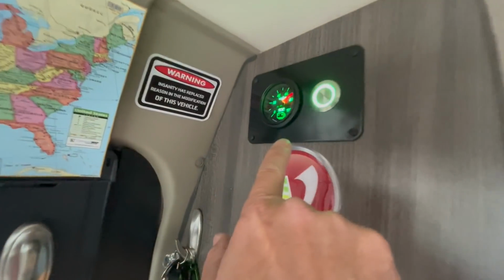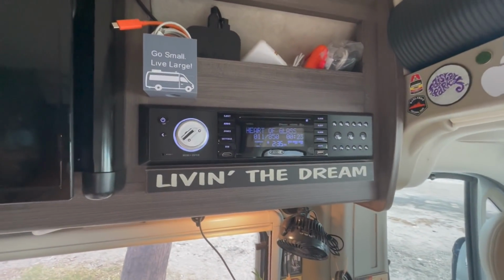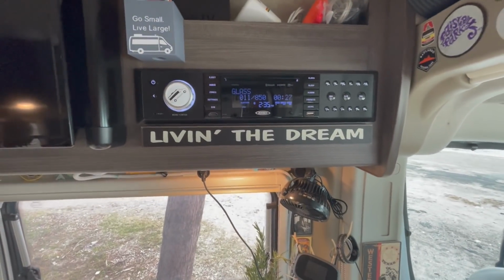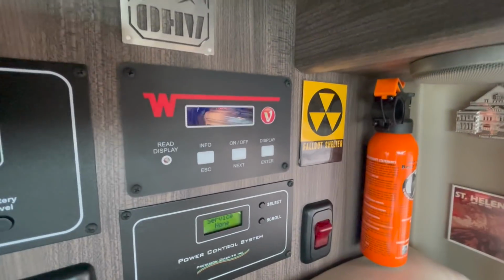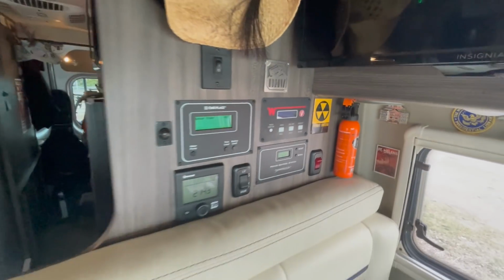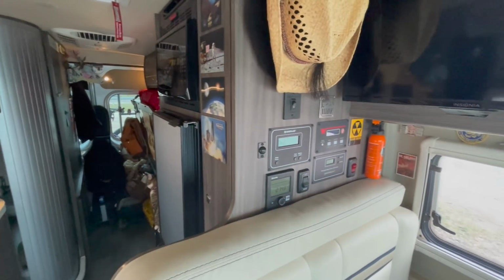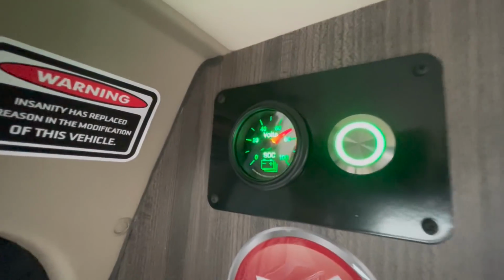I have turned off the inverter just to preserve some of the energy pack, because all I'm doing is just charging devices and running the Jensen stereo here, which runs off 12 volt. So my best practice here is when I'm not needing 110 volts at all the outlets or the microwave or things like that, I just turn the inverter off just to preserve it, just so I have it when I need it. But we've got plenty of juice.